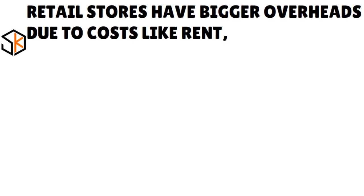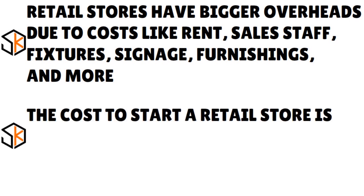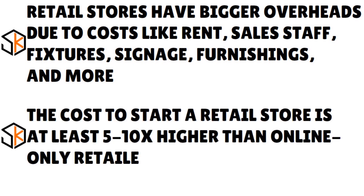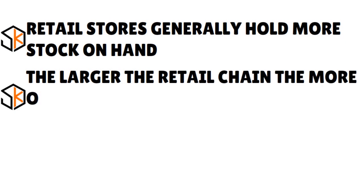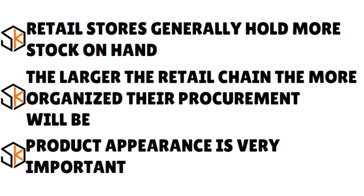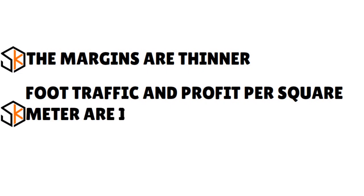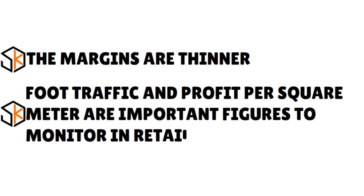One thing for sure, retail stores have bigger overheads due to costs like rent, sales staff, fixtures, signage, furnishings, and more. The cost to start a retail store is at least 5 to 10 times higher than online-only retailers. Retail stores generally hold more stock on hand. The larger the retail chain, the more organized their procurement will be, that's for sure. Product appearance is very important when you talk about brick and mortar retail. The margins are thinner, and foot traffic and profit per square meter are important figures to monitor in retail stores.